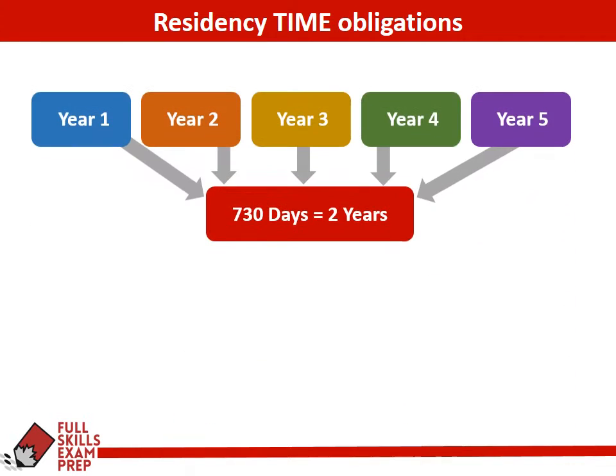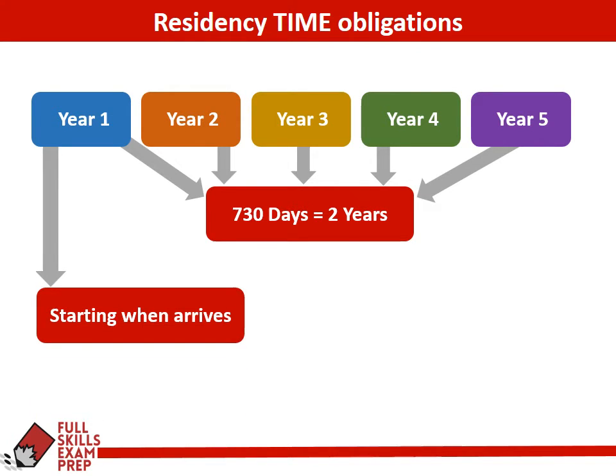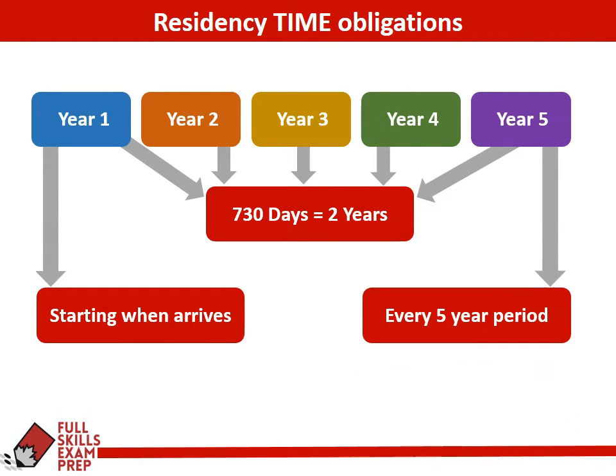All right, so we've seen that the permanent resident has to meet these residency requirements for 2 years out of every 5. One of the first questions we need to really address is to understand when this time period begins. And essentially it's when the permanent resident arrives in Canada. So it's not when he applies, it's not when he pays his right of permanent residence fee or anything like that. It's when the person arrives in Canada in order to activate his permanent resident status. So that is the starting period. Now the ending period is every 5 years, but there's a tricky little piece in there that we're going to explore in the next slide.